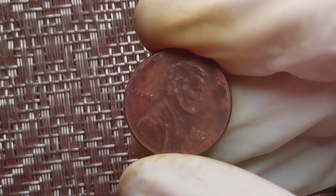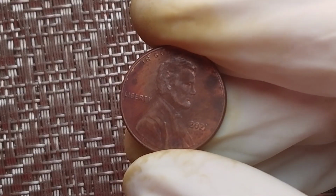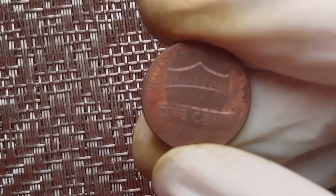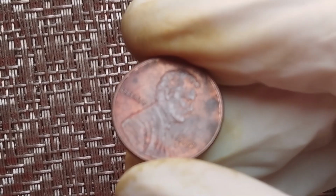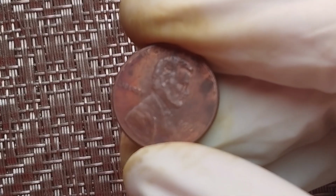In extreme cases, collectors claim to have sold error 2021 pennies, with both obverse and reverse defects, for hundreds of dollars, though such claims often come with caveats about condition, authenticity, or certification. So yes, under very narrow circumstances, a 2021 penny might be worth far more than 1 cent. Reality check: what most 2021 pennies are actually worth.